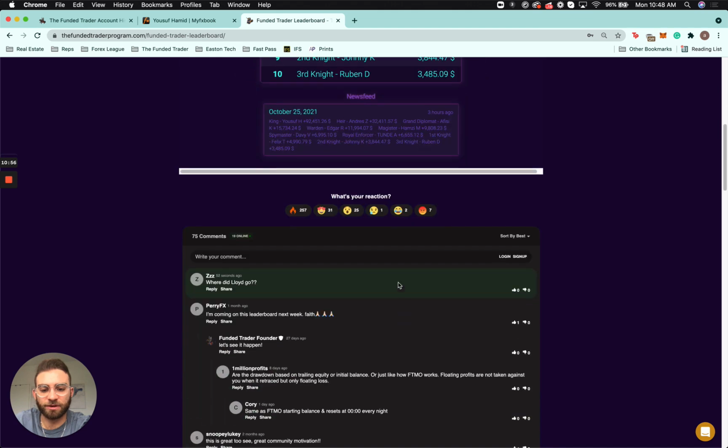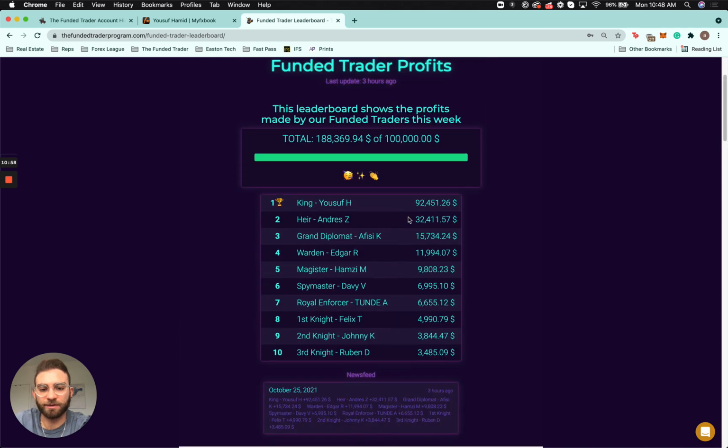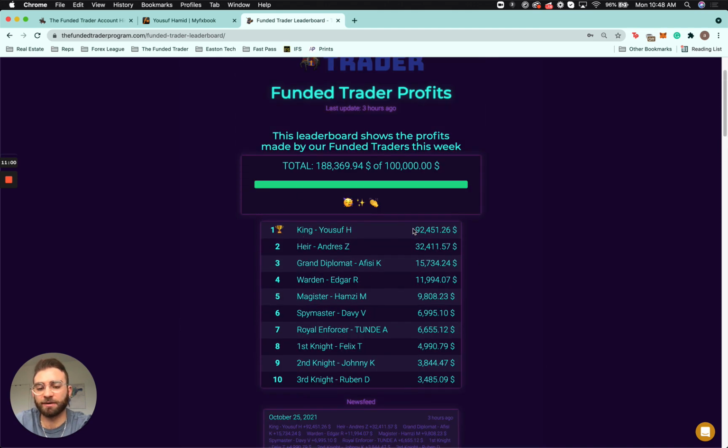For those that don't know, we are putting this leaderboard together. This is just the amount that their account is in profit. So this isn't for the week or anything like that. This is just their total profit that they're currently up. So when they withdraw, they will obviously drop down on the leaderboard into a lower spot. I know Ruben has already withdrawn, and now he's back on the leaderboard.